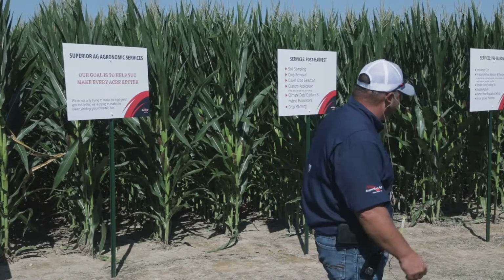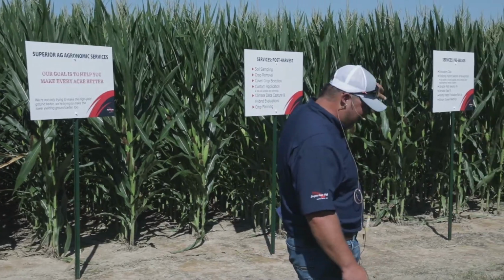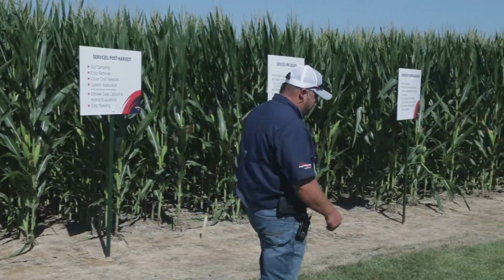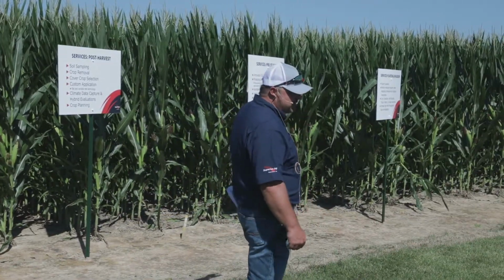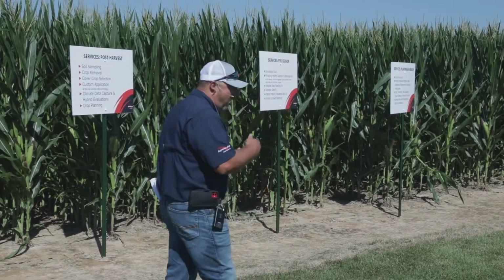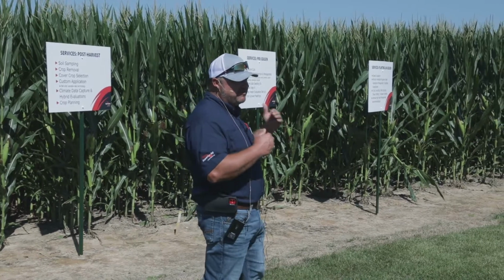Then we get into the pre-season planning. This is after harvest is done, in that November, December, January, February time frame, and we're out there looking at all of the data that we've generated out of our innovator trials.